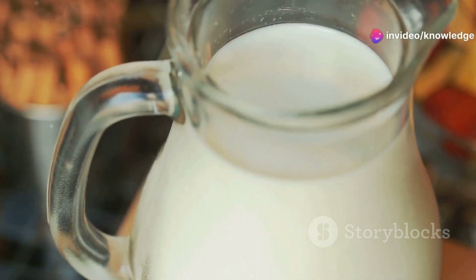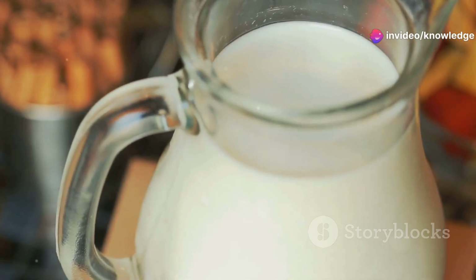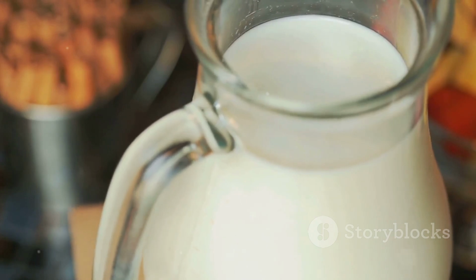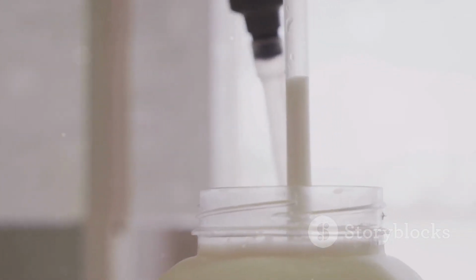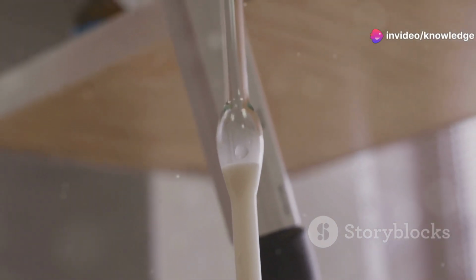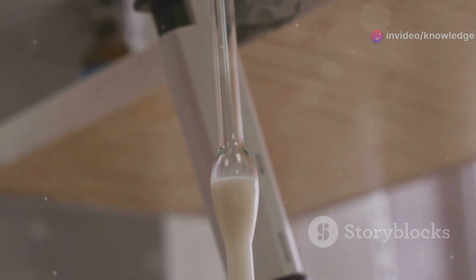Our adventure begins with milk, the essential ingredient in butter. Fresh, high-quality milk is the cornerstone of great butter, and it all starts with the cows. But not just any milk will do. The milk undergoes rigorous quality testing to ensure it meets the high standards required for butter production. This includes checking for fat content, purity, and overall quality.